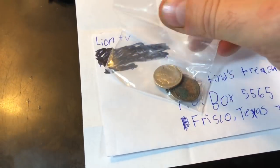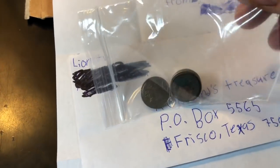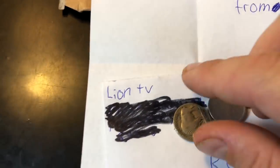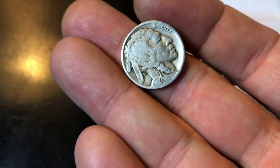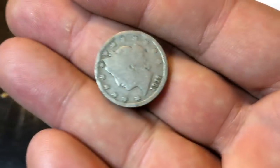All right, guys. Lion TV has sent me some coins. Let's take a look at the coins that he sent in. He said he threw in a few extra goodies. Let's take a look at the first one. We've got a Philadelphia Mint Buffalo Nickel. 1927. Awesome. Ooh, a V-Nickel. A V-Nickel. 1911 V-Nickel.